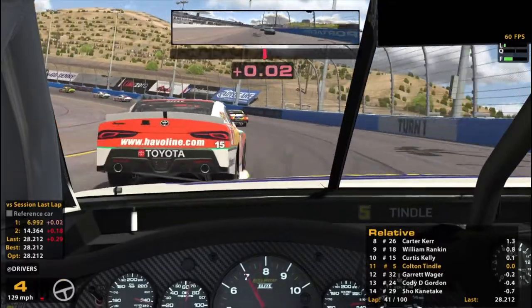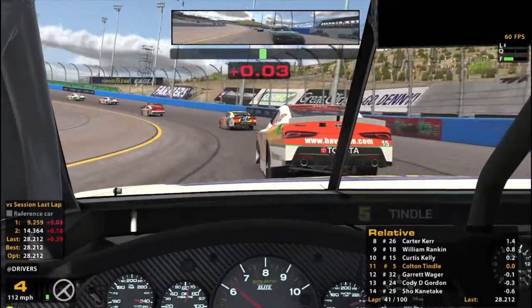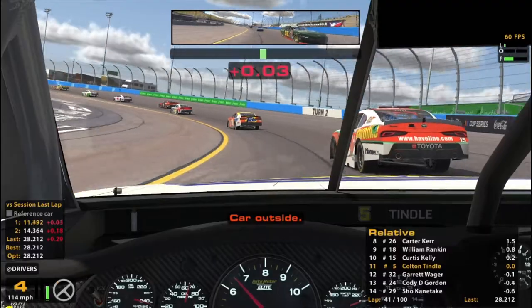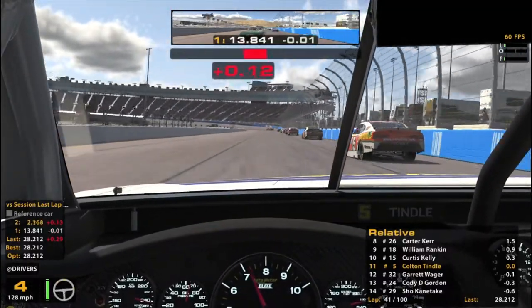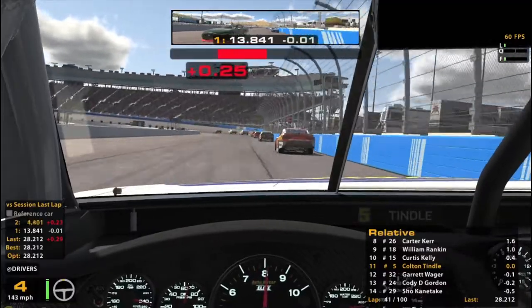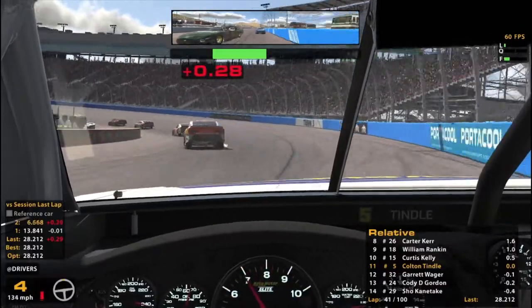Well, I'm definitely driving softer than a couple of guys around me. Car outside. This guy is about to run me over. Clear outside if you want to. That was just straight up sideways. Inside.